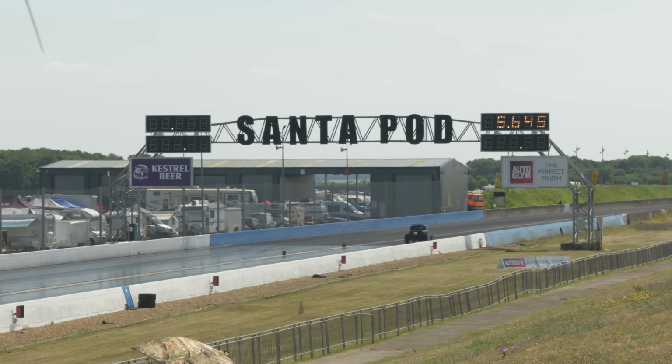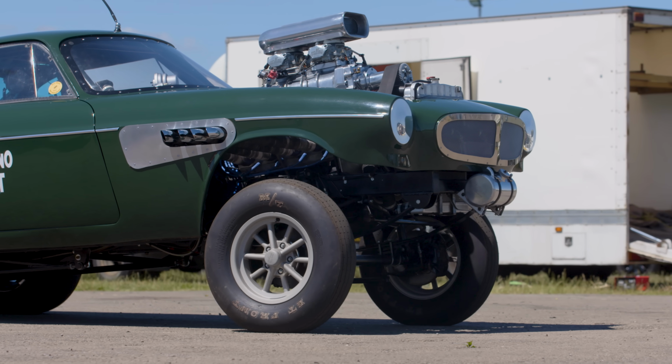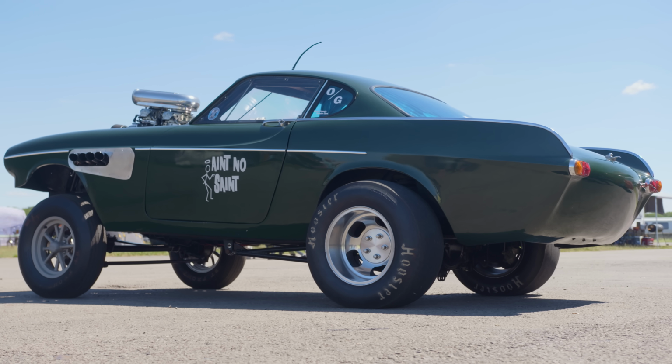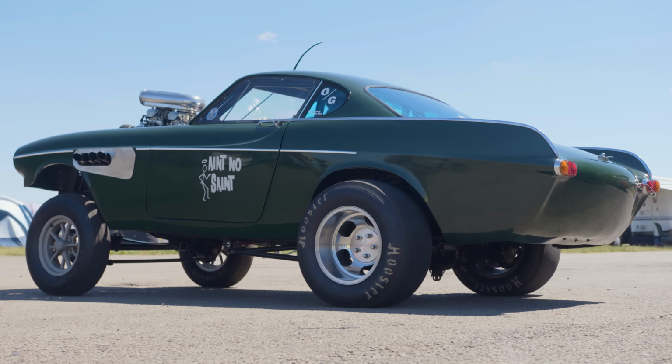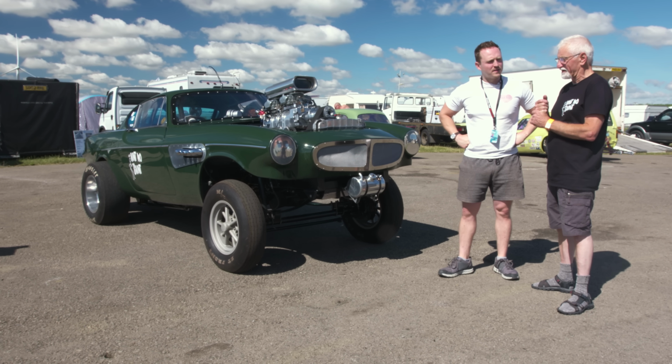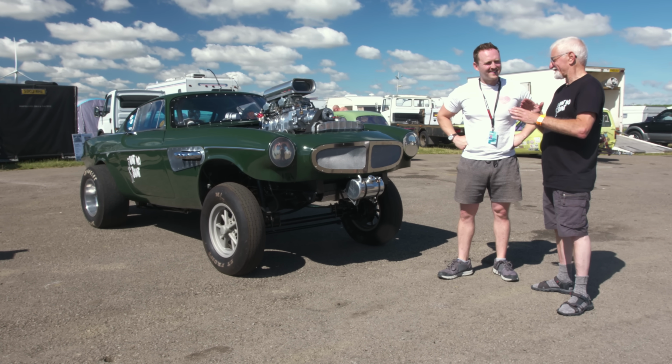And here we are at Santa Pod with your very car that started life as a Volvo P1800, but you've done one or two little things to it, haven't you? Just a few little things. Should we start off with, for people that don't know, what is a Gasser? A Gasser is a take on the 1960s American hot rod drag racing theme.